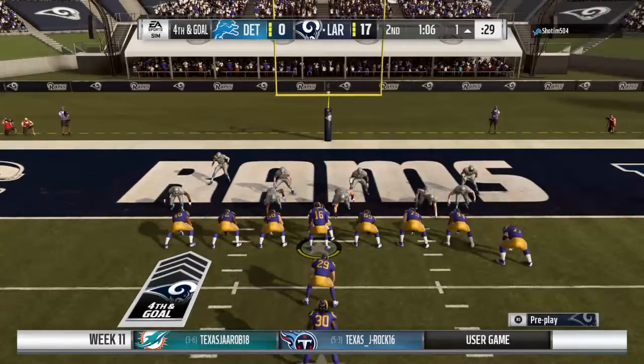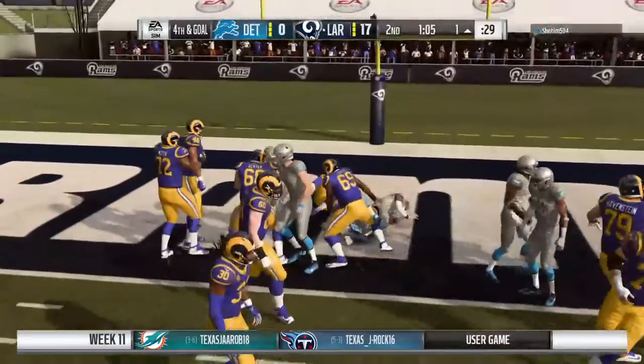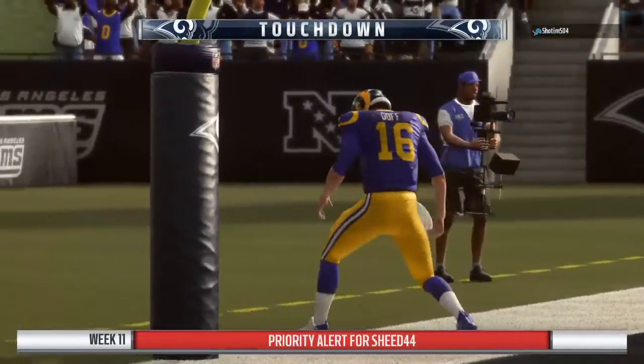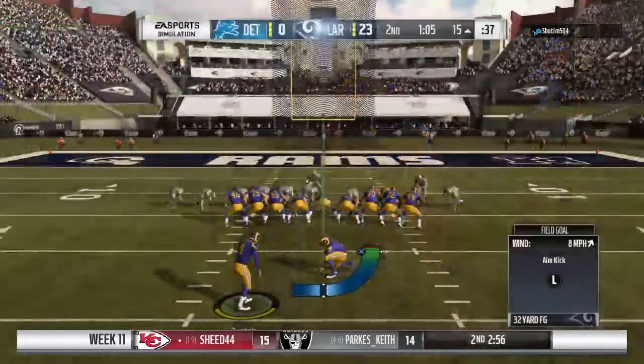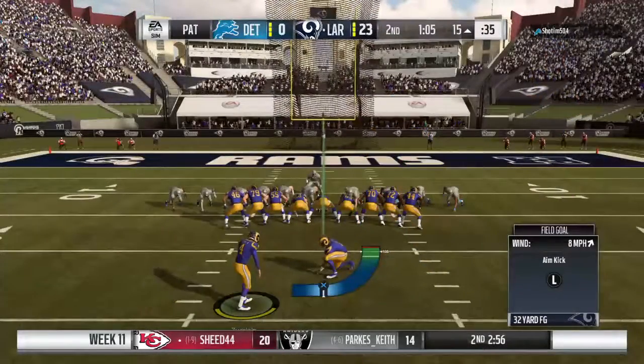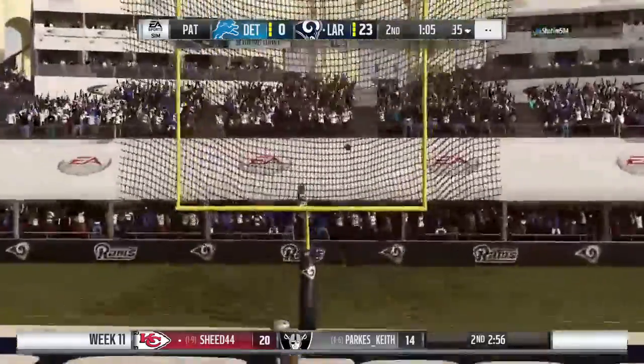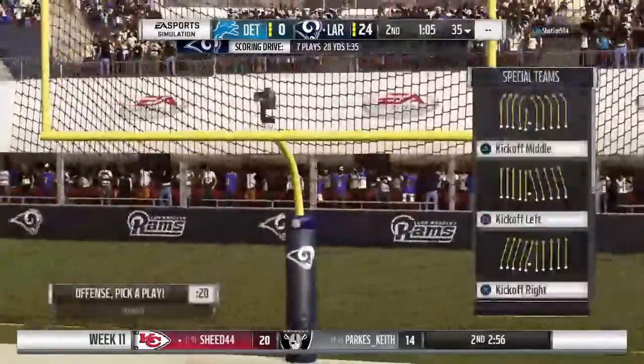But if they go for it and don't get it. And he is into the end zone. Touchdown, Los Angeles. Jared Goff on his way to a monster game. 3 first-half touchdowns. And the Rams add on to their lead.